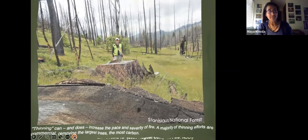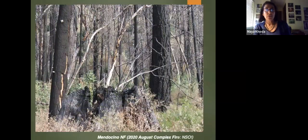Next slide. So yeah, and this is Mendocino. So just a couple other little examples here.